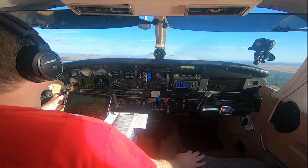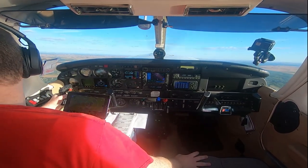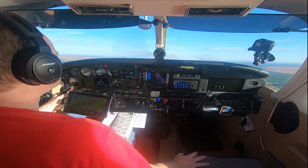Oil pressure is good, no oil coming out of the windscreen. Hopefully not spraying oil down below us either. Here's my house. Hello, house.